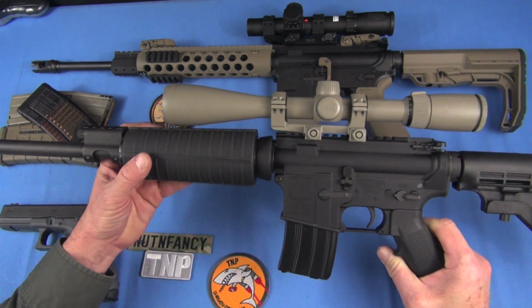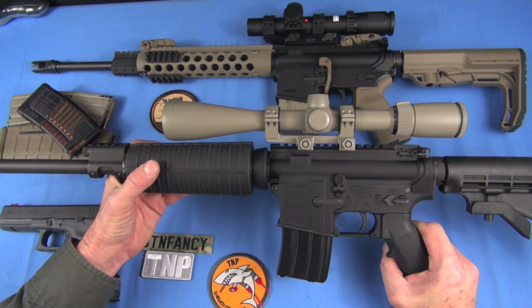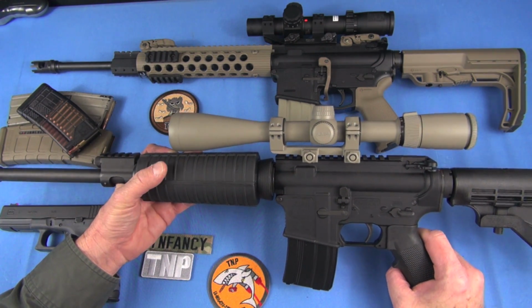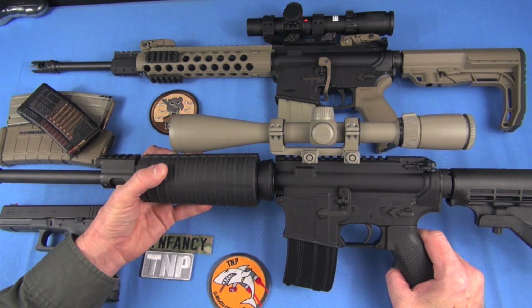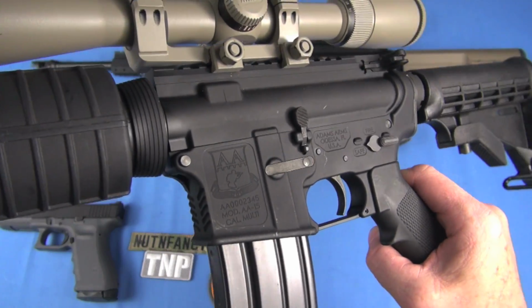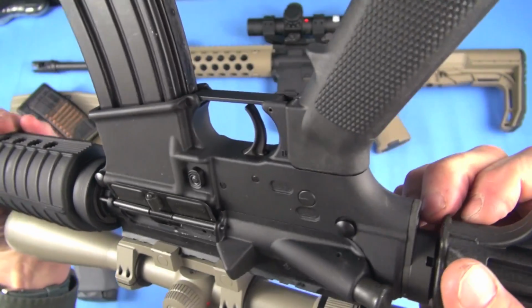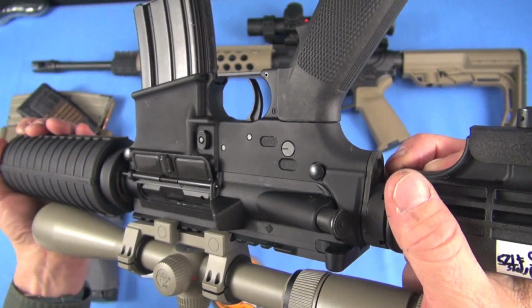This, by the way, is serial number AA0002345. Reviewed for the Nutnfancy project. It will be for sale at the gun store I talked about, with a certificate of authenticity, being the test bed for TMP. Standard forged lower, Serro forged marking on the lower.